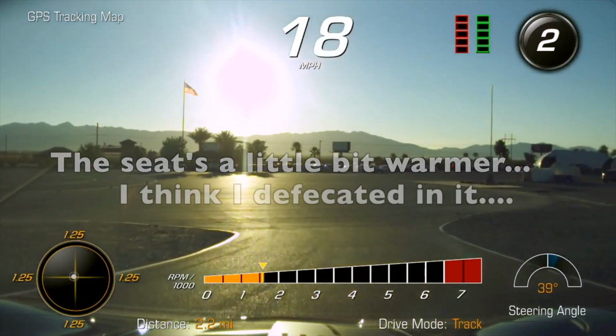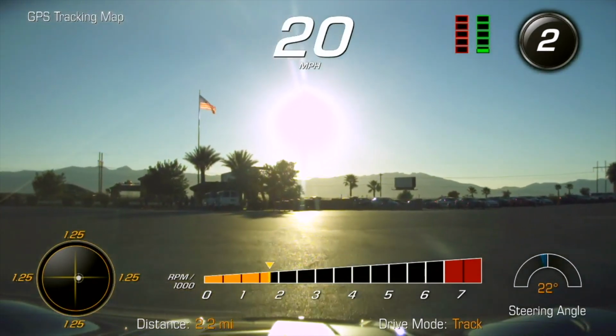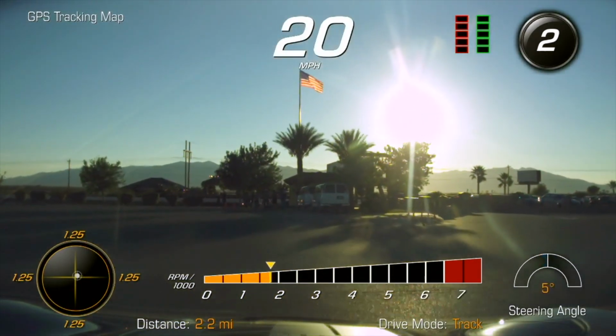The seat's a little bit warmer. It's got a little ridge like this down the middle. Yeah, there you go. I'll take some of it with me. It's all good.